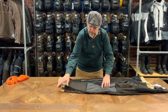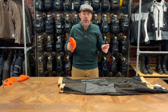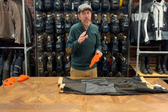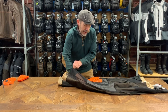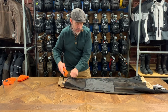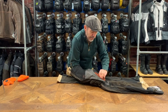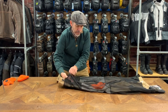Now, we do love the guys at Rokker, super cool, great designs, fantastic product, really protective. But things like this just show that the attention to detail is not quite at the level it needs to be. This armor pocket, you go up the leg and there's a zip here that you're meant to put the armor into to get it into position. The problem is that once you do, it's almost impossible to move.